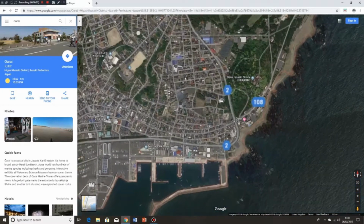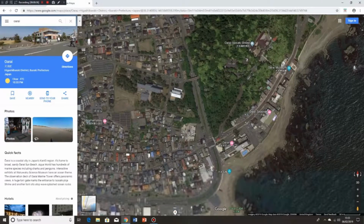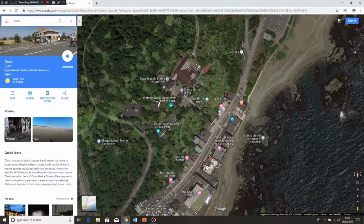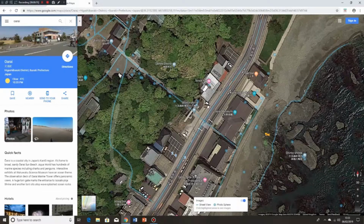So if we just zoom in towards this side of Ourai town, you see you've got this little road going off up here along the coast. Up here we've got Ourai Museum, just there. And then you'll see that across the road from the Ourai Museum we have this thing called the Isoya Inn. I probably butchered that pronunciation entirely, but I wanted to just take a second to get us into, I say, street view.